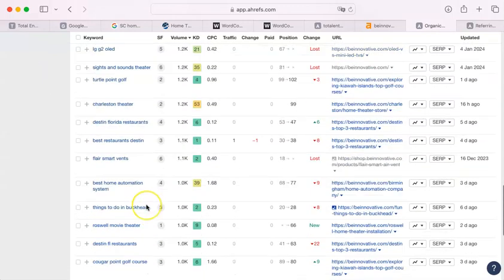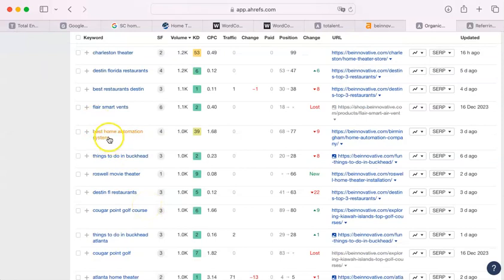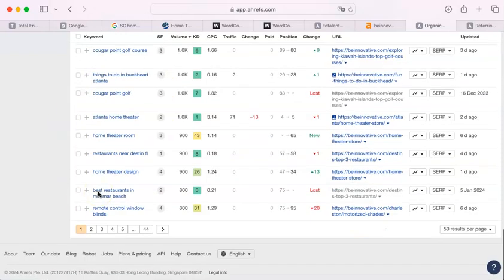I really have no idea. But best home automation system. There you go, there's the best. Somebody typed in best there. These are actual Google phrases that somebody typed in.